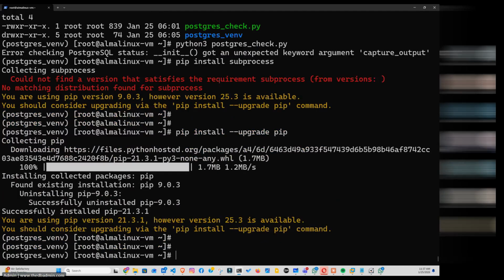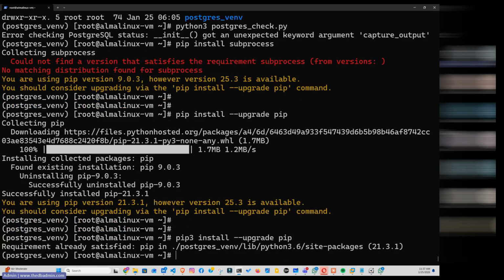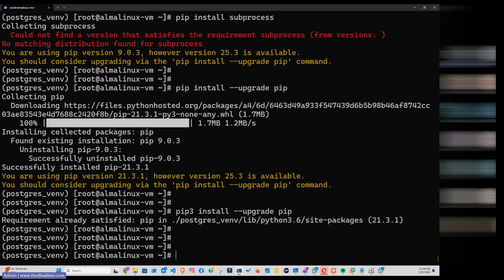Question, Abhishek. We have pip and pip3. What is the difference? Why are we using pip? Because we are using Python 3, right? So with Python 3, we can use pip. Correct. We can use pip3 also, right? Right. You can use pip3, pip, whatever. You can use that.